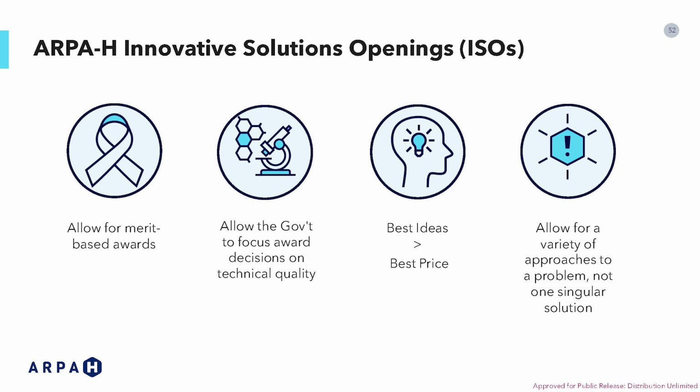So we go for the idea of the best idea over best price, and we'll talk about that a little bit more. We're allowed a variety of approaches to the problem. We don't have a singular solution in mind, nor do we expect a singular solution to be presented. We anticipate every proposing team will have a different and unique solution, and that is really what we're hoping for.